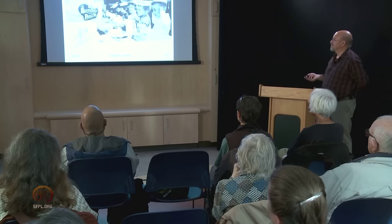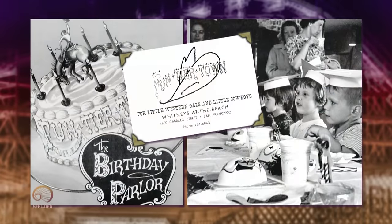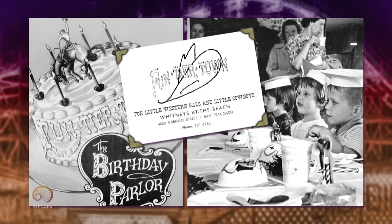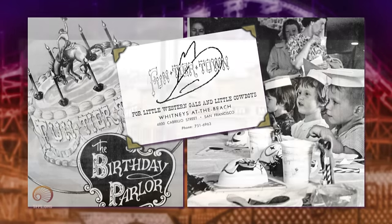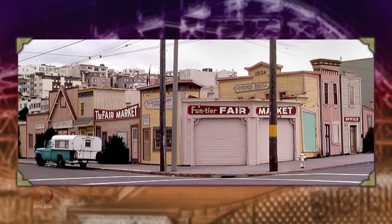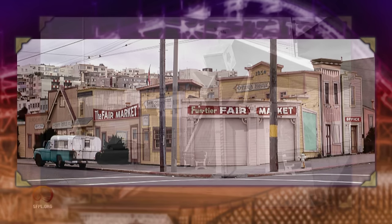Kids loved it. It was not terribly expensive. I never got to go to a party there. I was too old by the time it opened, but I know kids that did, and they just thought that was the greatest thing in the whole world. This is it before it closed, and it was looking a little ratty here. But you can see, again, it had the Disneyland-type frontier area look to it.